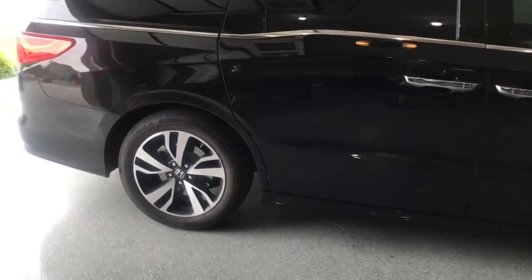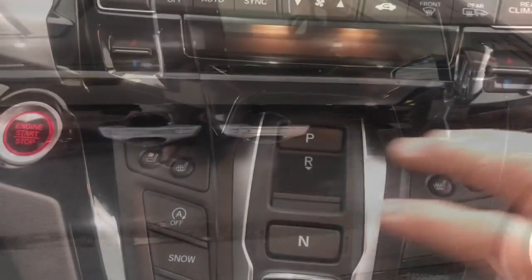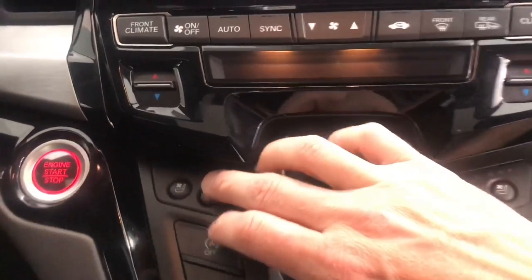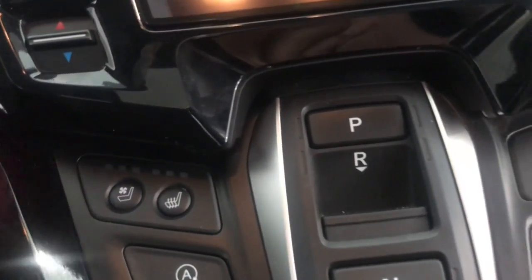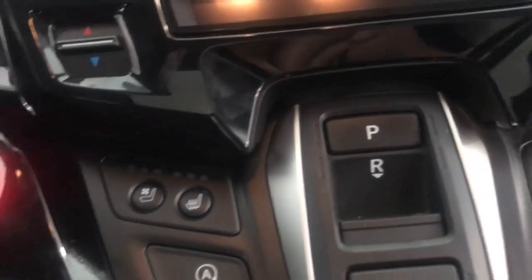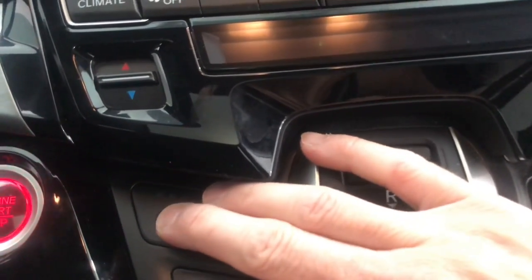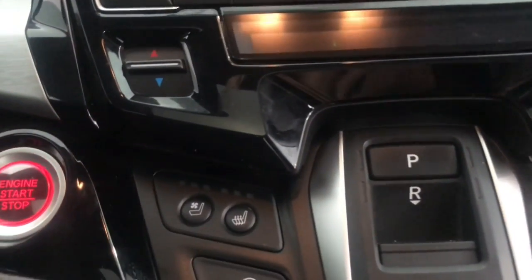It looks good, and the interior looks good as well. We like how the interior looks. Another thing we like is our previous Elite did not have the ventilated seats. So this has heated and cooled seats. That's a nice feature that was now an option. With the leather seats in the summer, the darker seats do get hot. So the ventilated seats, that's a nice option.